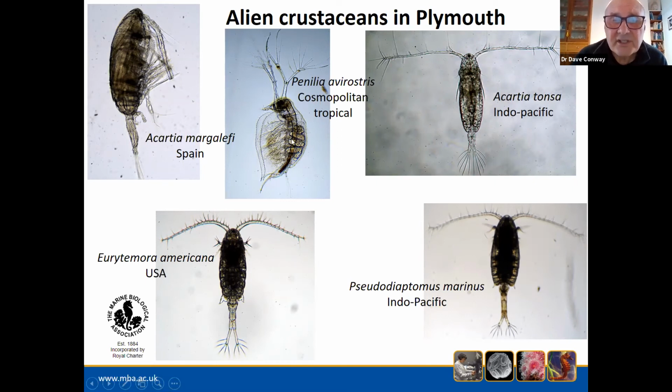Penilia avirostris, it's a water flea. It was first found in the CPR survey in the southern North Sea about 1999, I think. It wasn't known along the French coast going down towards Spain, but it was never in the Channel. And about 10 years ago, I found one at L4. And a couple of years ago, they turned up in great numbers off Plymouth. So they seem to be spreading and probably, I imagine, they'll become established.